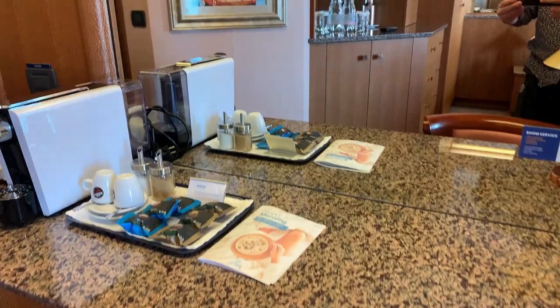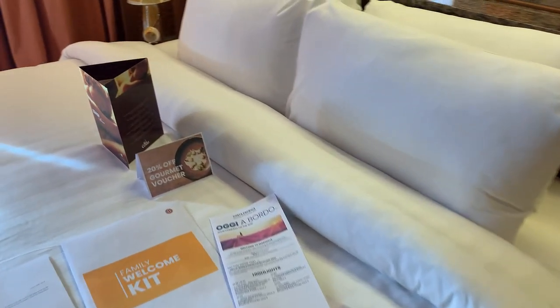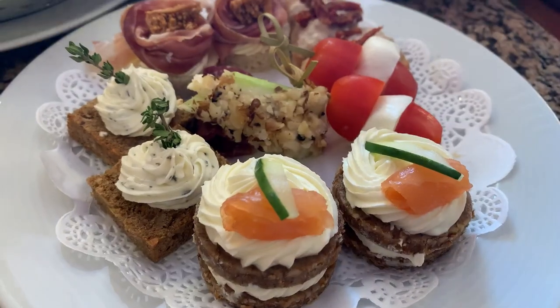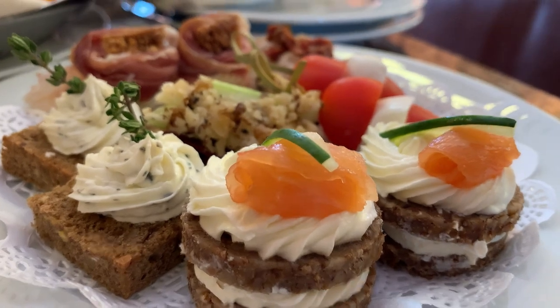I love the color scheme that Costa uses on this ship. It bears much similarity to other Costa ships, and is very inviting. My suite is a spacious suite with a large bathroom for a cruise ship. And as a suite passenger, complimentary hors d'oeuvres await me as soon as I enter the room. I know I'm going to be in for a very comfortable ride here.